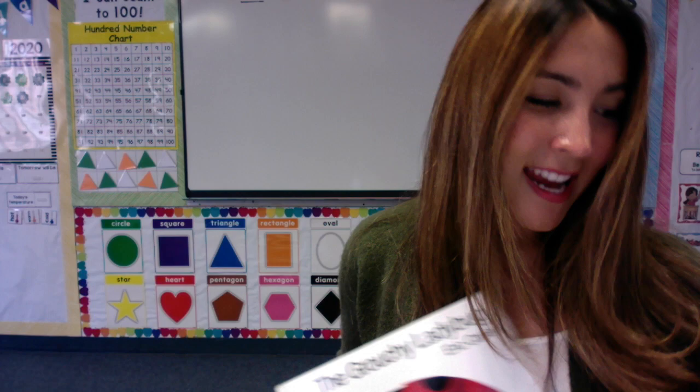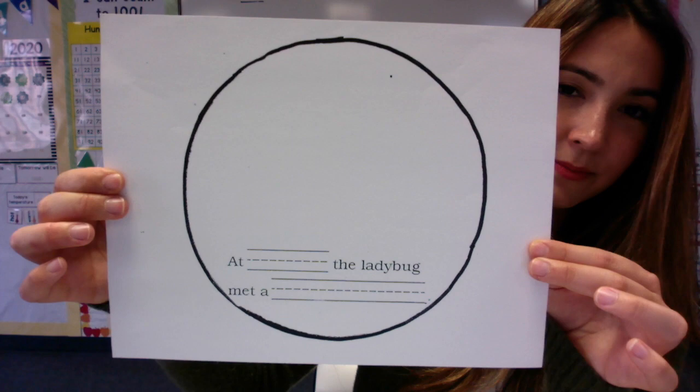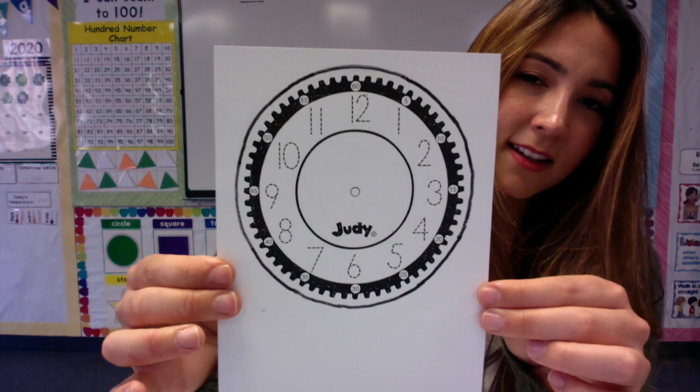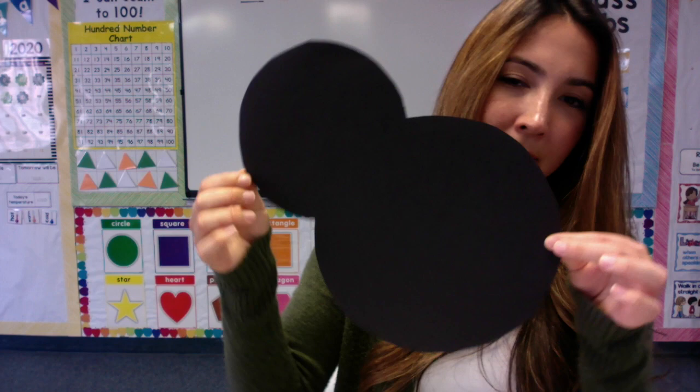And now we're going to do a craft. So in your craft packet, it's the packet that has all your craft materials in it, you're going to grab 3 things from it, okay? It's attached with all the ladybug stuff. First, you're going to grab this circle. It has some writing on the bottom. So this paper. You're also going to grab the clock. And the last thing you're going to grab is the ladybug's body. Okay? So I need you to grab those 3 things right now.